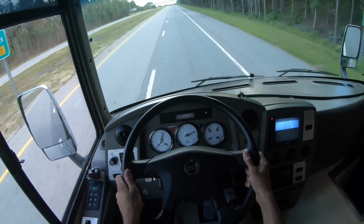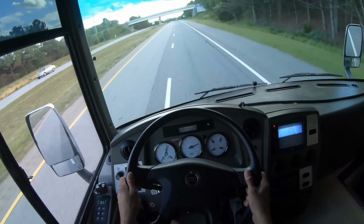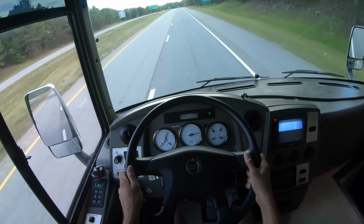And that air-ride Freightliner chassis with the diesel in the back just gives you a nice, great RV driving experience to carry across the road and not beat you up nearly as much as a lower end coach might. All in all, this is an excellent driving experience.